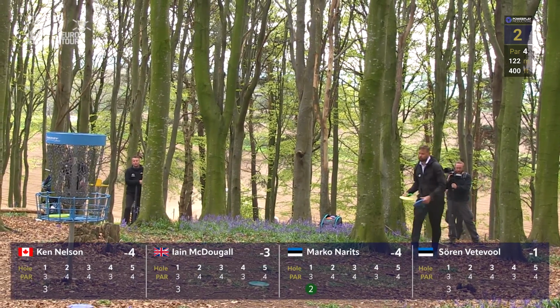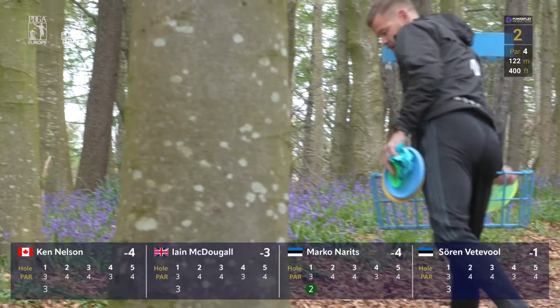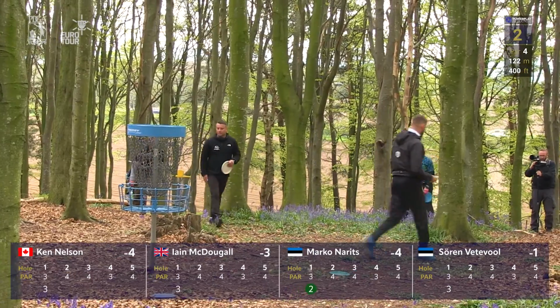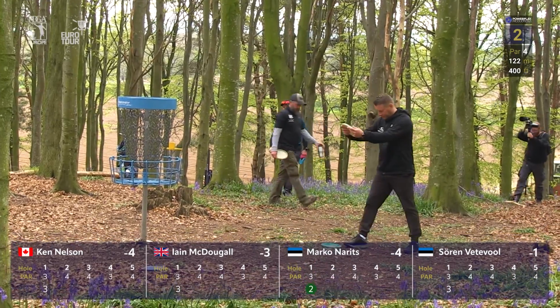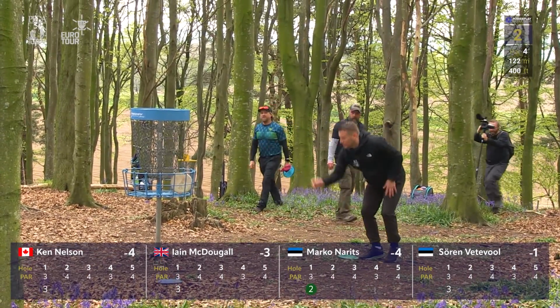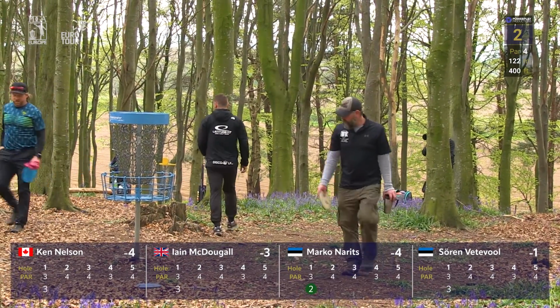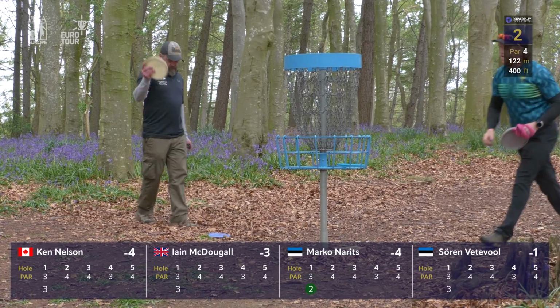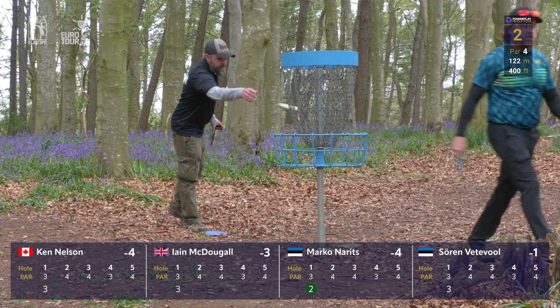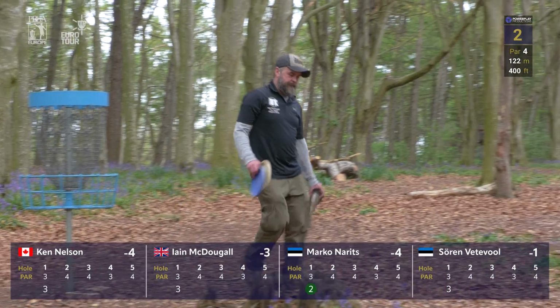3. Yeah, this hole can keep you honest, so being able to get the birdie early in the round will set you up nicely. And the rest of the gents just clean up. Three for Marko as well. You made it look easy with that forehand.